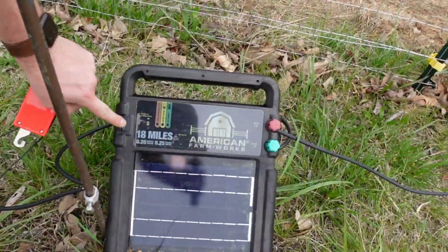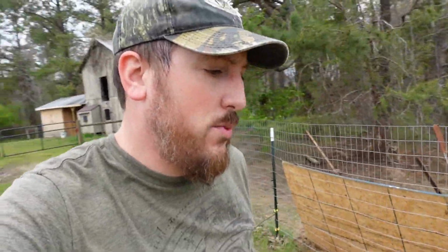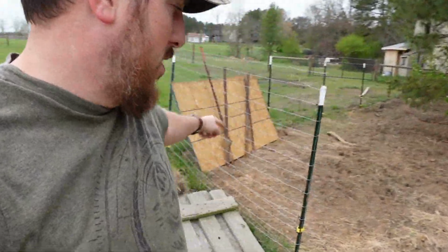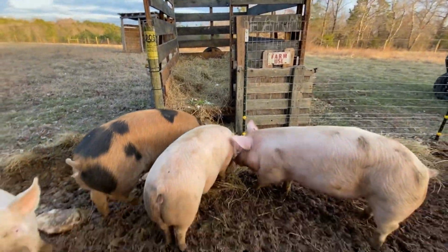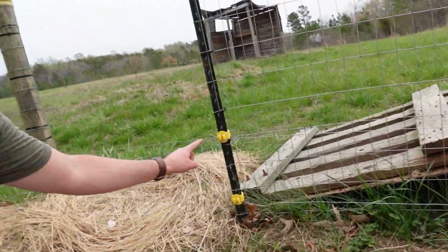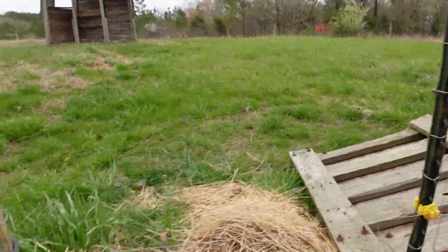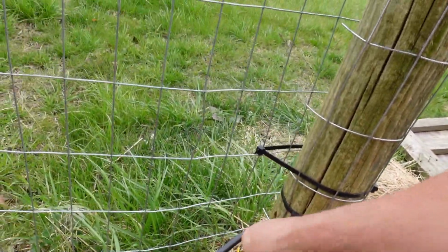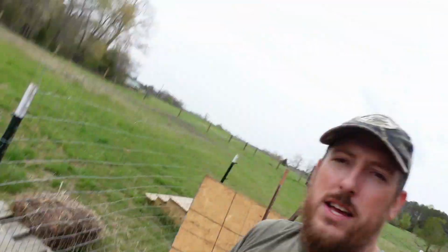Let me turn this off real quick. I'll show you guys what I did over here. So this side of the paddock is connected to paddock one in there. This is the old one. This is where the trailer was backed up when we loaded the pigs. So all I did is I hooked the wire on here and I have it connected to this handle so that I can pull this off and disconnect this handle at any time, and that'll disconnect the power to paddock one over there.